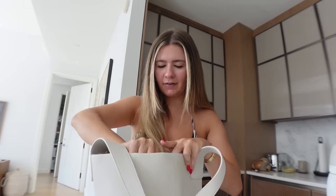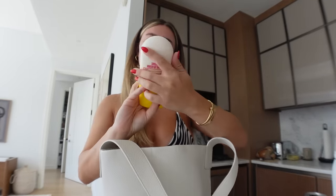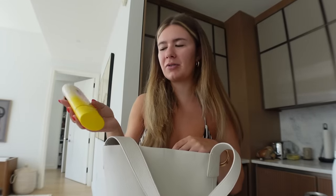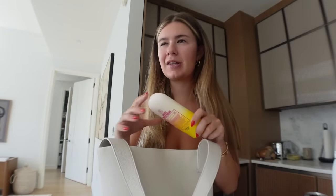Now that I have hair extensions, I have to go back to using mineral sunscreen. So I have some of this Sol de Janeiro mineral sunscreen. It actually smells really good. I brought it on the Bachelorette I went on a week or two ago, and everyone was like, what's that smell? It smells so good. So we do love that, because if you wear regular sunscreen, I do have regular sunscreen on my face and that's never been a problem for me in the past.